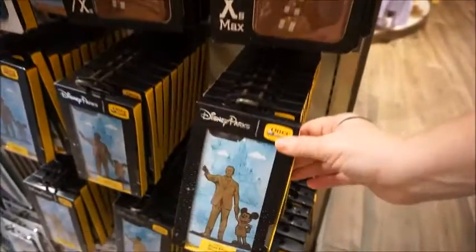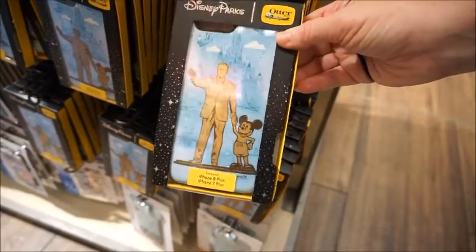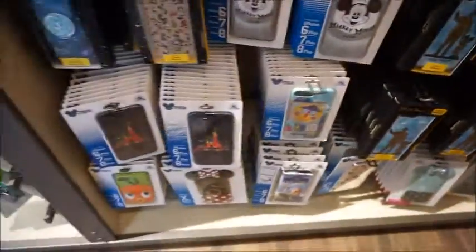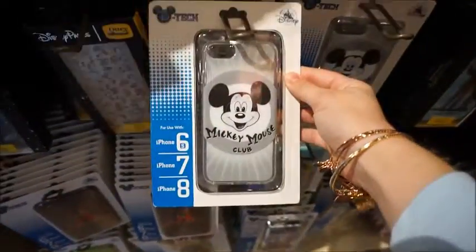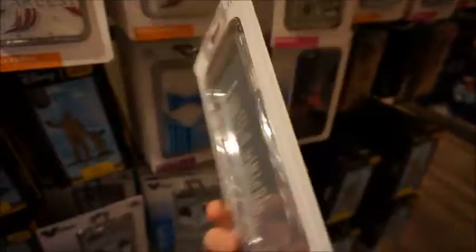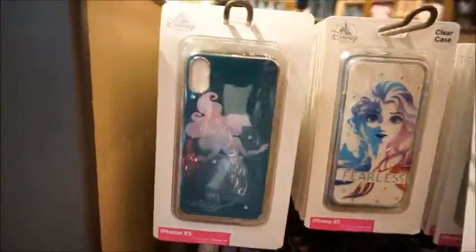And then Walt and Mickey, that is actually the picture I have on my phone. I was actually gonna get you that for Christmas, but you like your pop sockets as well, so I wasn't sure if you'd like that one. This OtterBox. I know. I love the OtterBox ones. They have a Walt Disney World one. I think that one's new. This Mickey Mouse Club one looks new. I love the Dapper Dan one. Too bad they don't have those in different colors. It looks like only the blue. But if they had them in different colors, you could be matchy with your friends. Mermaid one's cute. That's awesome.